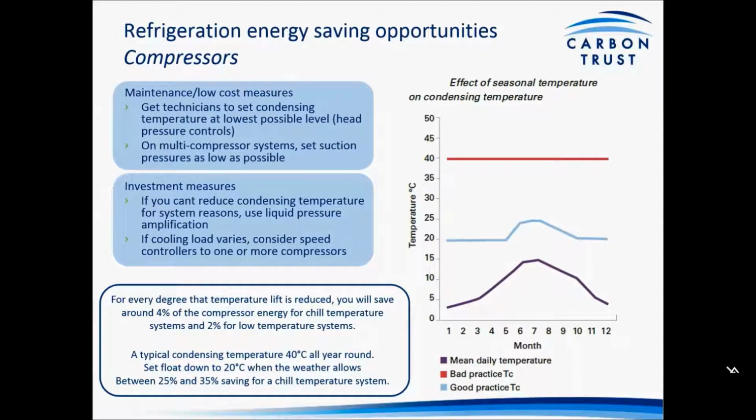And then investment measures, what can we do to improve the efficiency? So if you can't reduce the condensing temperature for your system for any particular reason, you can introduce something called liquid pressure amplification, which is installing essentially a small pump within the refrigeration cycle. Typically this is for larger plant over 300 kilowatts. Typical savings are up to 25% for introducing that, with a payback of 3 to 5 years. Again, this is something that you could potentially discuss with your refrigeration maintenance provider. And if your cooling load varies across a wide range, consider installing speed controllers for one or more of your compressors within the system.